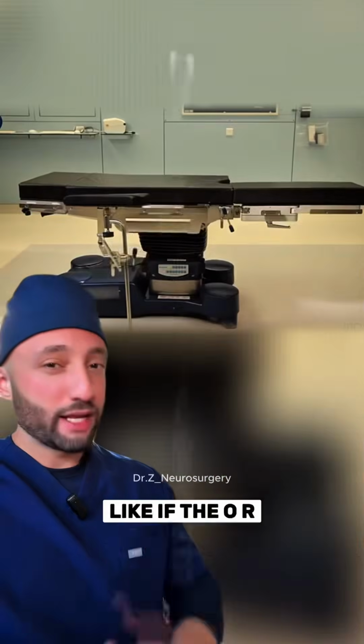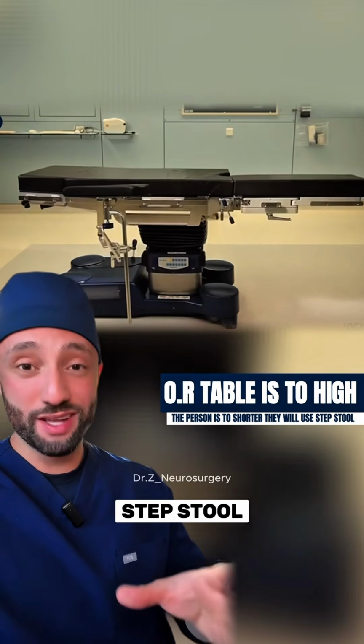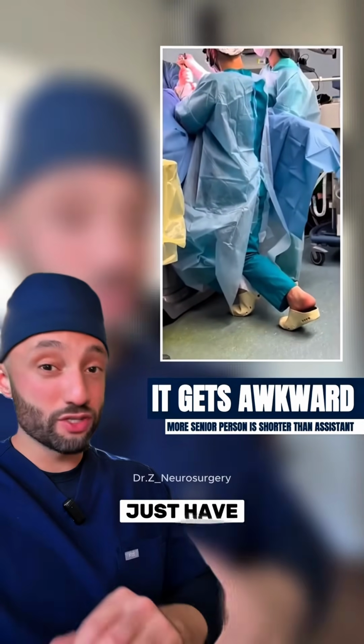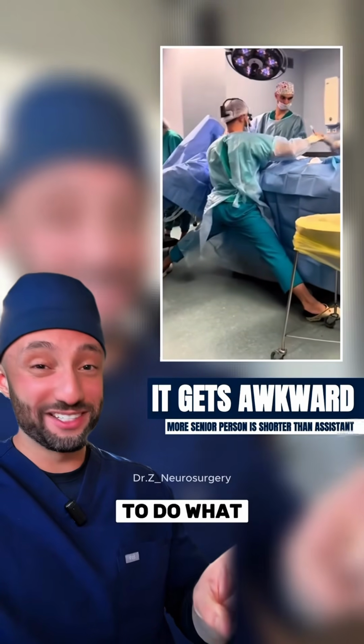And so if there's a height discrepancy, it's possible to use a step stool to close the gap between the two heights. Like if the OR table is too high, the person that is shorter can use a step stool. But it gets awkward when the more senior person is shorter than the assistant, because then the more senior person will usually just have the table lower, and then the taller person has to struggle a little bit to do what they need to do.